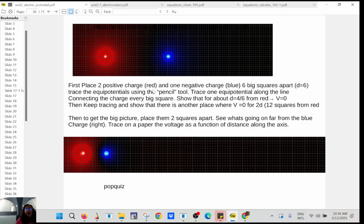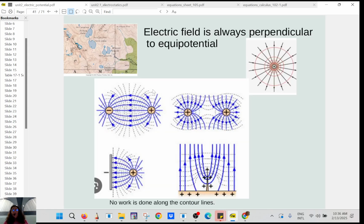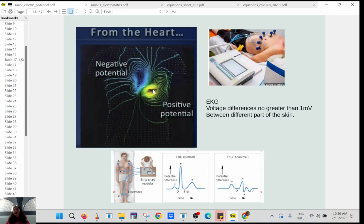Okay, so let's try to see. Before, just as an example of an application in medicine, the heart is an electrical system, and the voltage will change with time. But at a given time, we can define a dipole. So, for example, this part of the heart will be at a negative potential, this part of the heart will be at a positive potential, right? You can show the equipotential, and that will be a dipole.